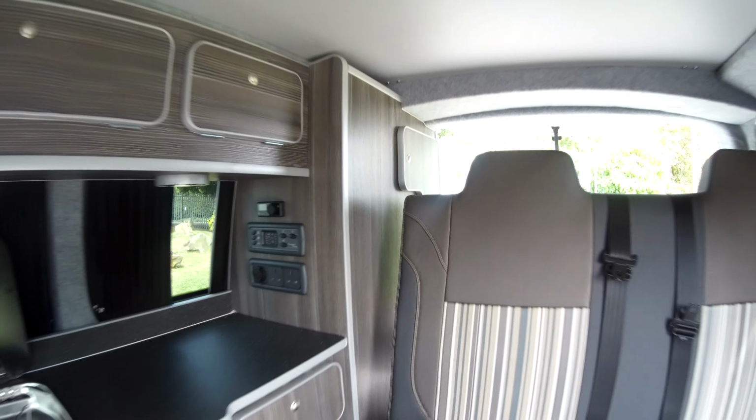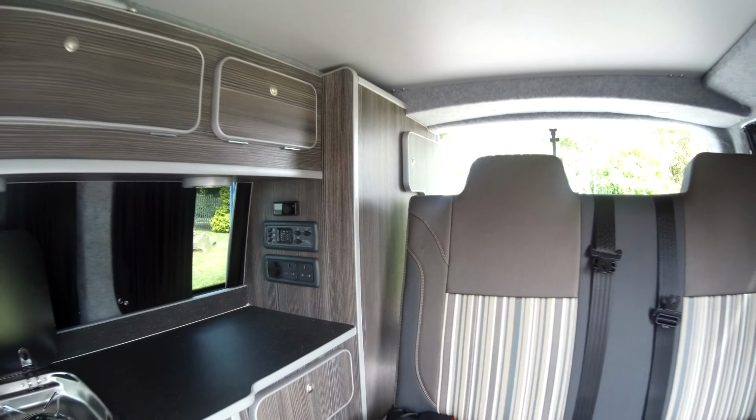And we are able to sleep and travel four in this conversion. So we have the crash tested rock and roll bed that pulls out to form a nice spacious comfortable double bed, and above there we have your pop top roof giving you another double, which our sales team would be happy to demonstrate to you.